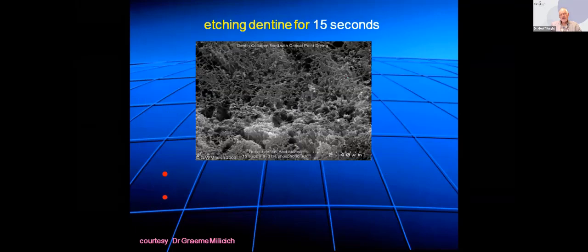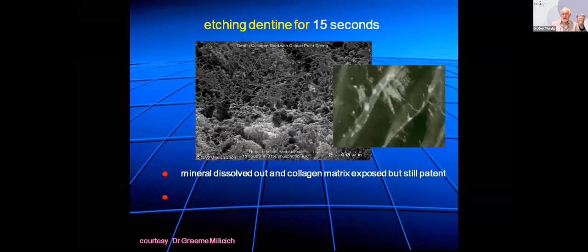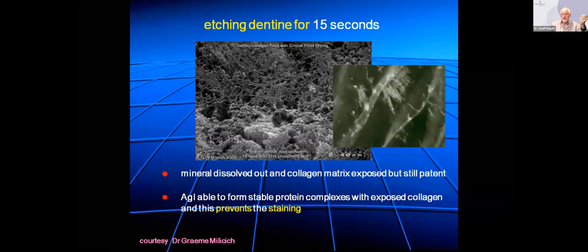And the other thing about etching for 15 seconds: you can see here the mineral dissolved from the outer collagen matrix. When you etch it for 15 seconds, you remove a lot of the mineral content, expose the collagen, and this is how you stop the Revastar from staining. Because the problem with the Revastar is that the silver iodide molecule is quite unstable. If you put Revastar onto a tooth that hasn't been etched, say you're using a resin modified glass ionomer cement and you put a curing light on that, it'll turn black, because the silver iodide molecule is quite unstable. But if you expose the denatured collagen, you can see on the screen the silver iodide actually bonds onto that denatured collagen. That's a protein complex, which is a very strong bond, and then it doesn't break down.